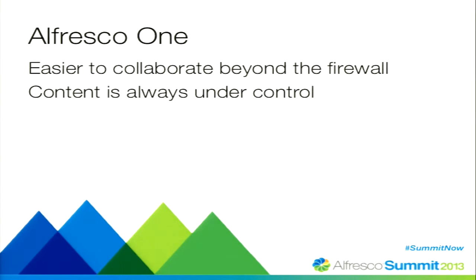So from that CIO's point of view, he knows where his content is. It's on-premise, it's on his ECM solution, or there may be synchronized copies out in the cloud. But he knows that it's always in one of those two places. No longer is that content out on Sally's Dropbox account, or in Sally's Google Mail account, or in some other account. He's got control of that content and is managing it.